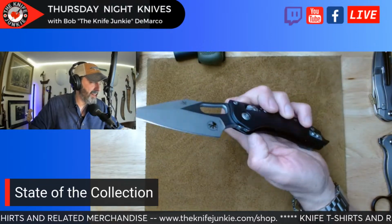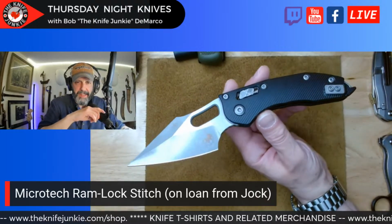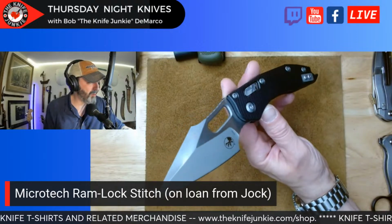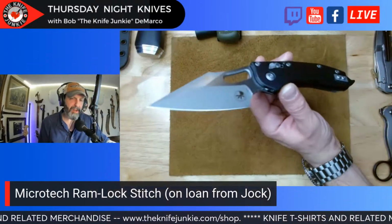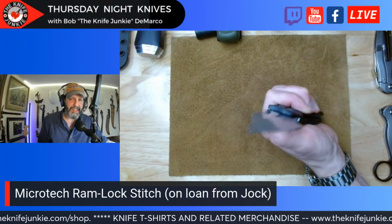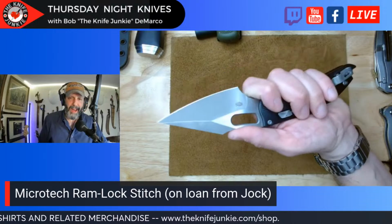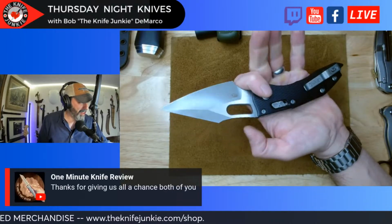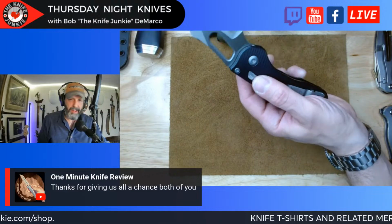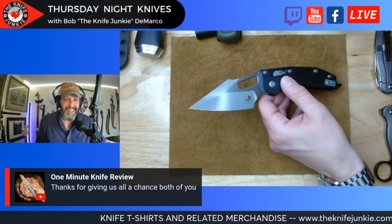Now, he sent, 2 or 3 weeks ago, the Stump Lifter. That's the collaboration with Blade HQ and Advanced Knife Bro, the really nice beer themed slip joint. And I'll be sending that to him. But he said, hold off on sending that because I'm going to send a Stitch through you. So I got to say, this is my first time with a Stitch in hand, and it is just spectacular. It's got the ram lock, and thanks for giving us all a chance, both of you.